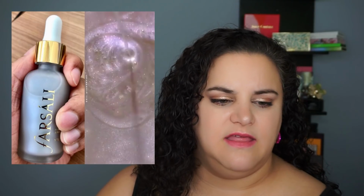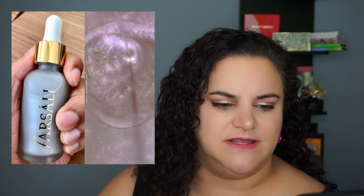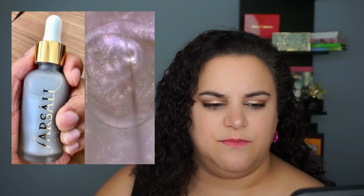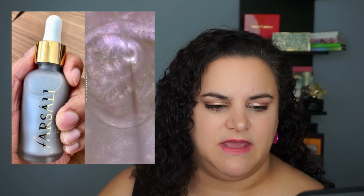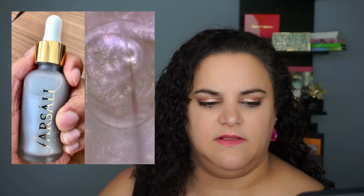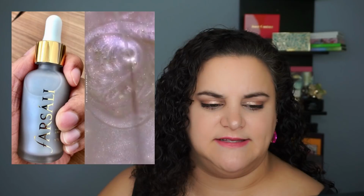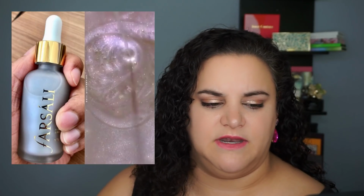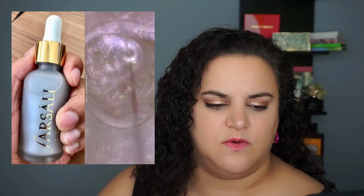So a non-eyeshadow item is this new Elixir from Farsali. What is it called? The Liquid Glass Elixir. It is a perfecting primer serum for a glassy skin look. It is a makeup serum that promises to deliver long-lasting dewy skin. It hydrates, radiates, and gives you translucent crystal-like skin, and it has hyaluronic acid and aquacell.